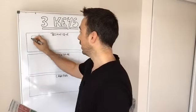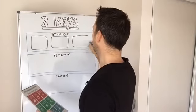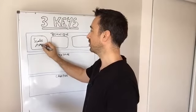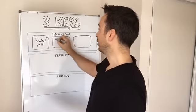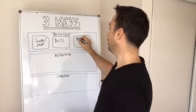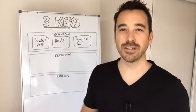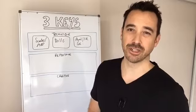So in technique, again, 3 areas for each of these. The 3 types of technique work that I do with students: one is scales and arpeggios. Most people are familiar with scales and arpeggios. Drills, I'll come back to that in a moment. And then over here, your oral, your sight reading, your general knowledge, and those kinds of ancillary activities that are often tested in auditions and examinations.